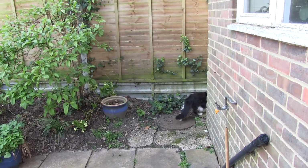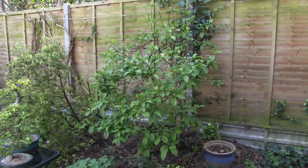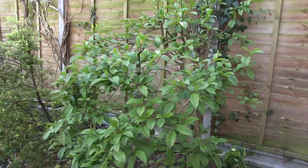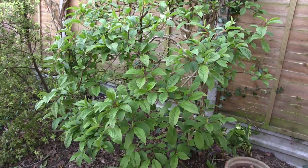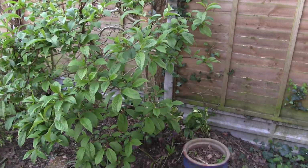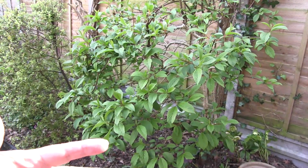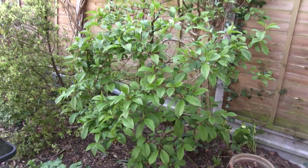Where are you off to? Down the dark alley. Right, so coming round here then, this bush has greened up quite a bit since the last we looked, and that's good because I want this to be quite a dense bush hanging out so that it stops the view from the garden down that dark alleyway, which is not very nice at all.